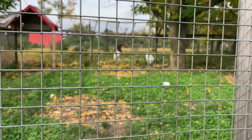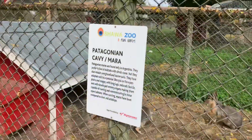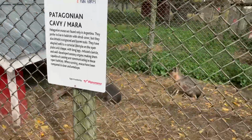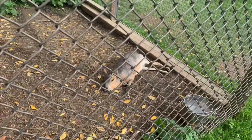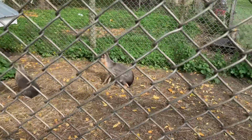It's not focusing. Maybe now. Patagonian Mara. They live in Argentina. What are they doing in Canada then, sir? Maybe they. Oh, look at this one. She's sleepy. I hope he's well.